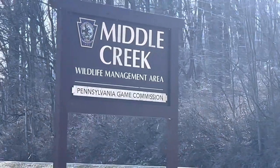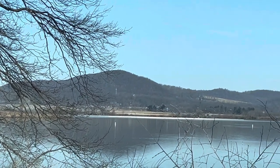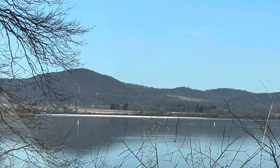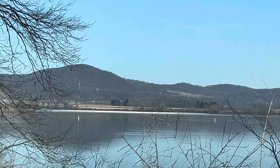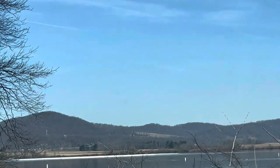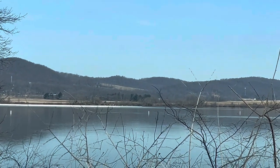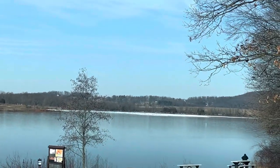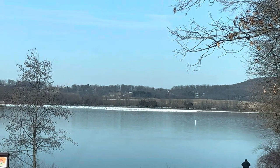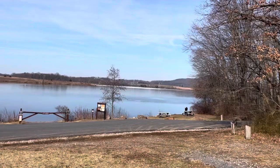Later. So here we are up at Middle Creek Wildlife, like preserve, or I'm not sure if they actually call it a preserve. But this lake is usually full. It isn't this time when we're up here, but I'm hoping to see some snow geese fly off back to their home. It's migration time. So we will see what we can find out here and see what angles we can get.